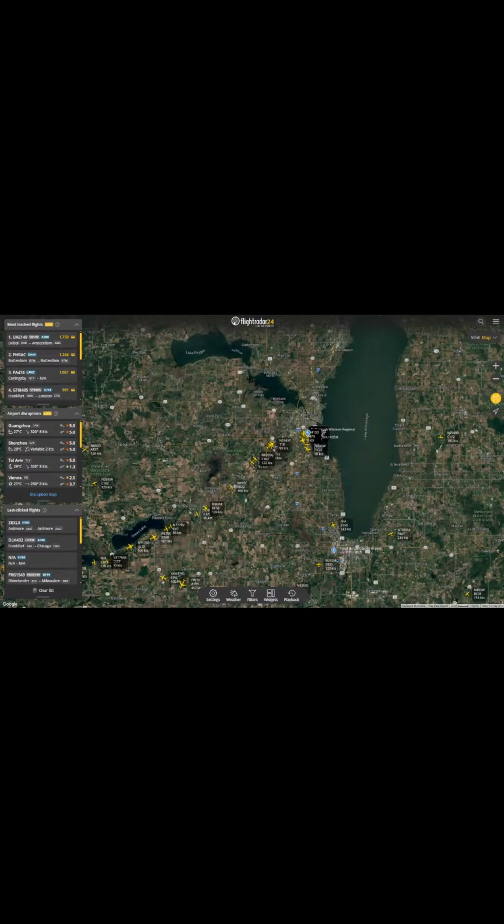Flight of 2 south of Fisk. What kind of airplanes? Flight of 2 Barons approaching Ripon. Roger.